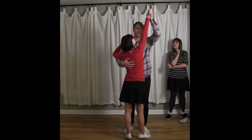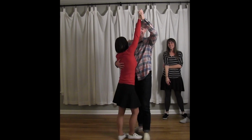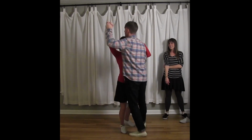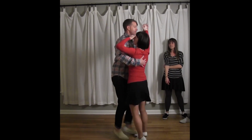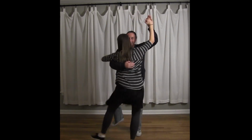And for somebody like myself who's rather tall, and my partner and wife Megan who's considerably shorter than me, this doesn't work out so well. What ends up happening is it looks like I'm pulling her up by her arm, and it's just generally not very comfortable. So what we'll usually do is crook our arm rather than pointing it straight up.